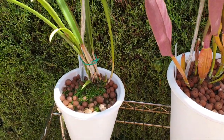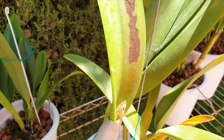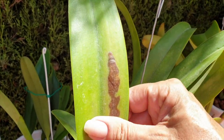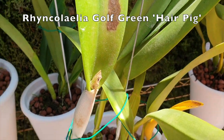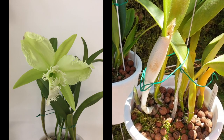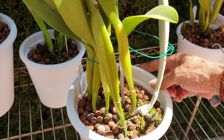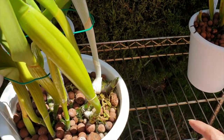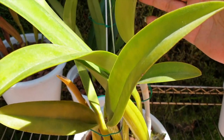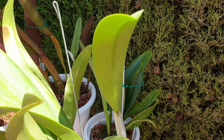And then the woes of growing outside and not paying attention all the time. I burnt my Golf Green Hair Pig's last year's growth, the one that bloomed. Just wanted to show you mine. It's losing one of the seedling leaves in the back, and it's producing its first new growth of this year, which I thought was super late, because after it bloomed for a long, long time, it did absolutely nothing. So I thought, well, that's super late.